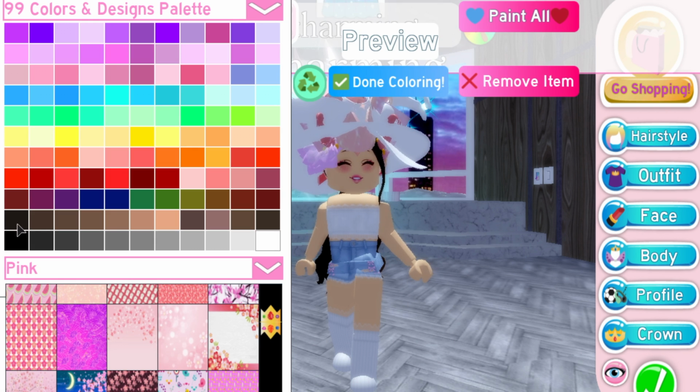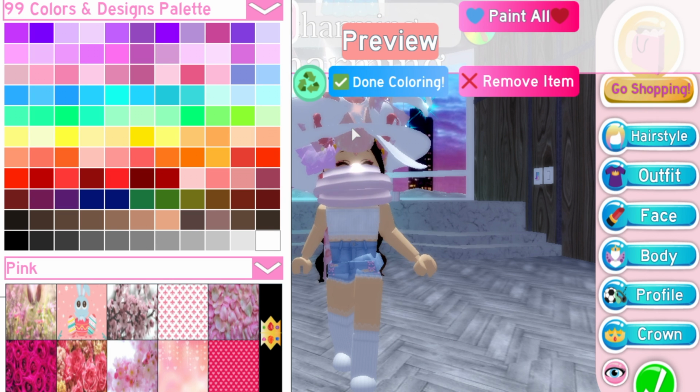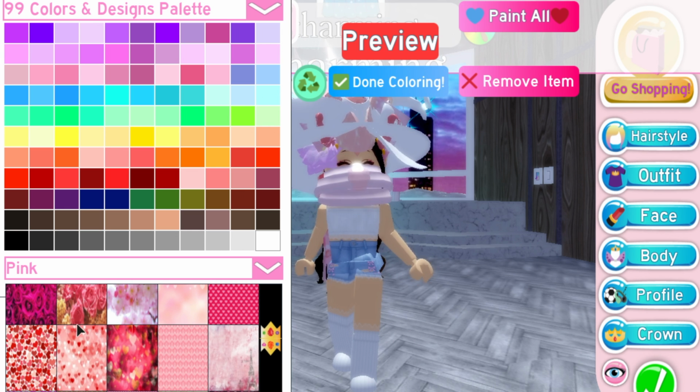A lot of the things are in 2 categories, which I find kind of annoying because sometimes I click on it thinking it's a different thing, but it's just the same thing, and then I have to recolor it, and I liked the way it was before, and it was just kind of confusing.